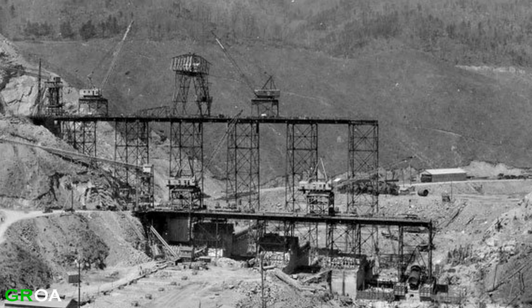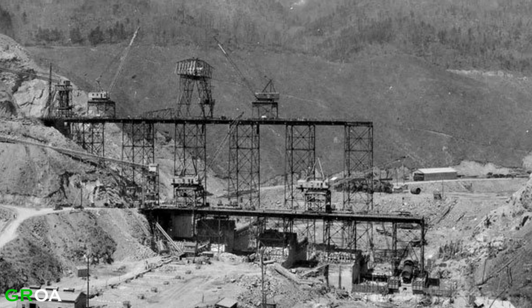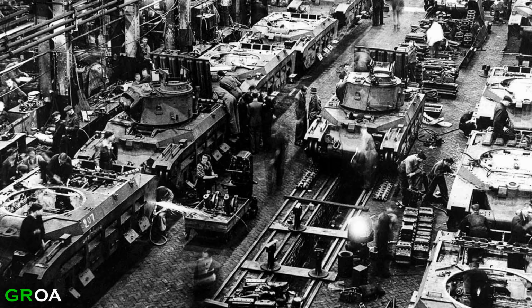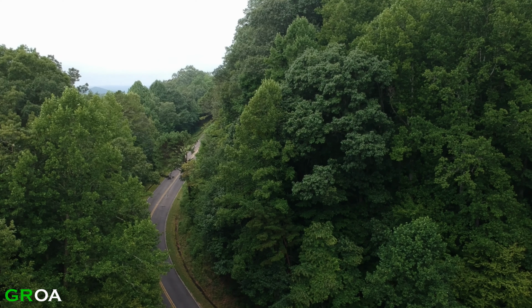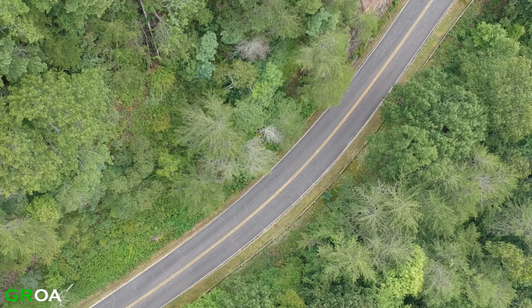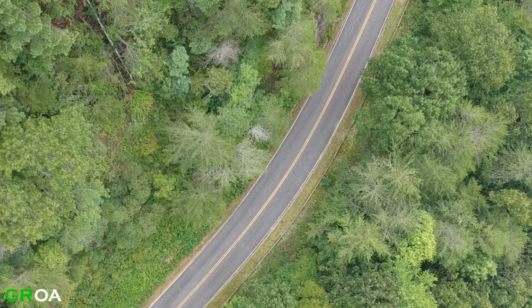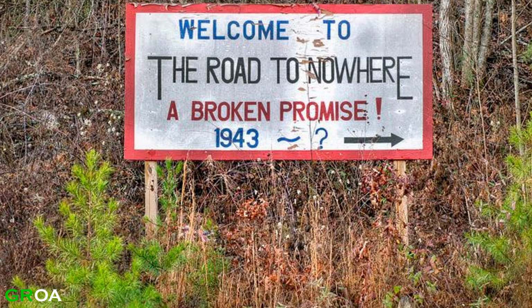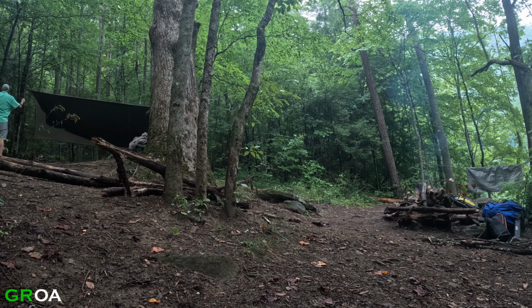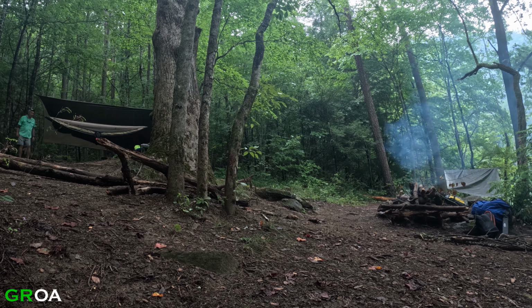But Fontana's construction had a larger purpose, as it helped propel the U.S. to victory in World War II. Once the lake was formed, a road was proposed, promises were made, but things didn't go as planned. We spent 3 nights kayak camping on this incredible lake to explore its vast history.